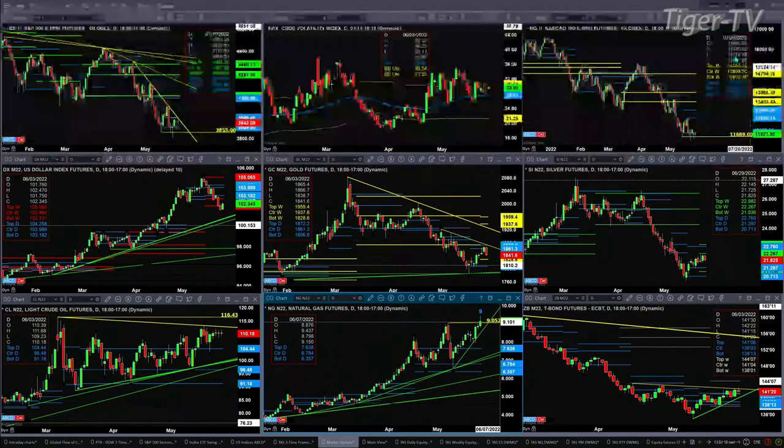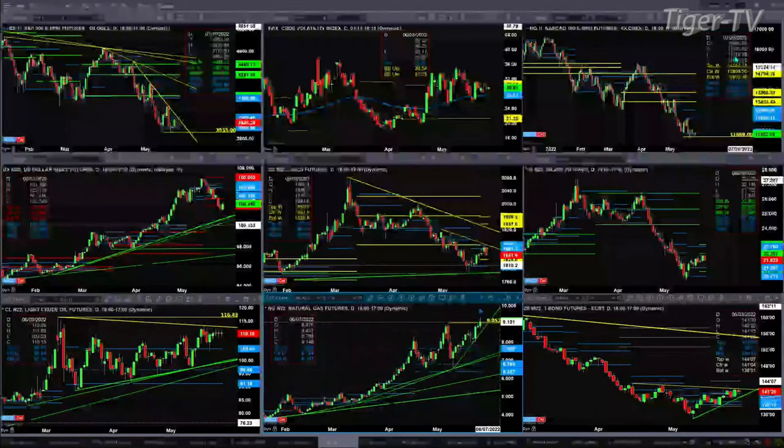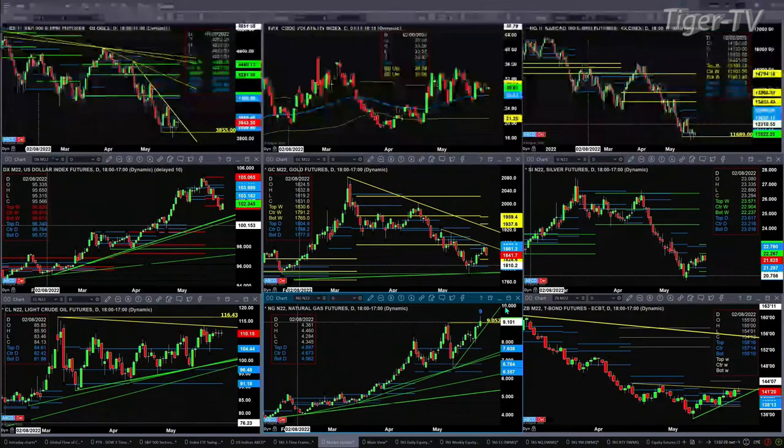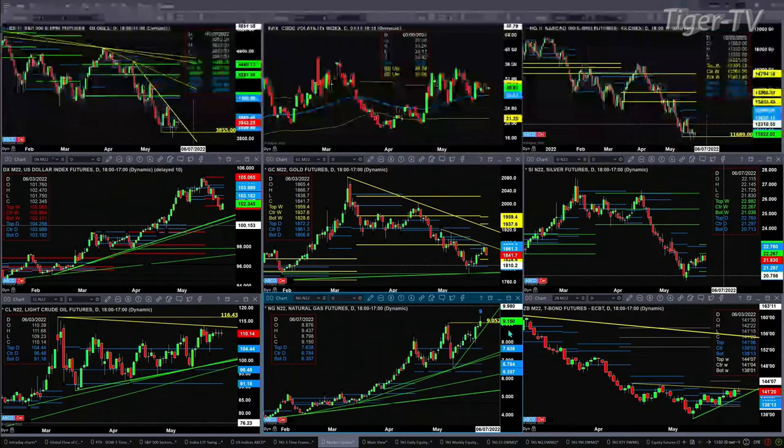Light sweet crude just trading sideways for the most part here, and it's got descending trend line resistance. Natural gas, nice move today, but today will become bar number 9 of a TD9 count. That says natural gas should form some type of short-term top between today and tomorrow.